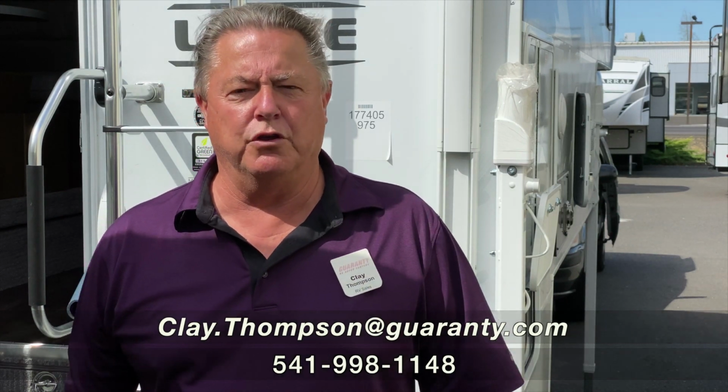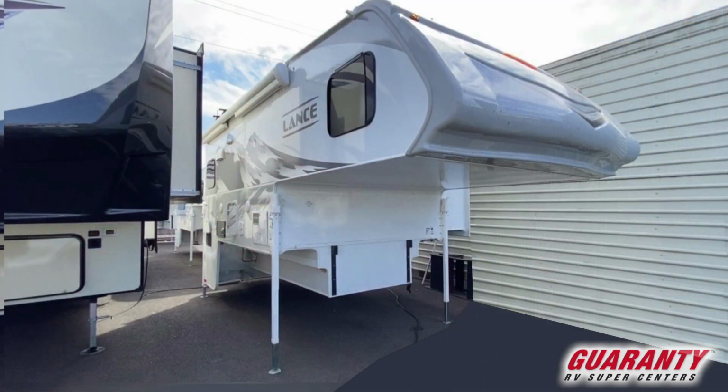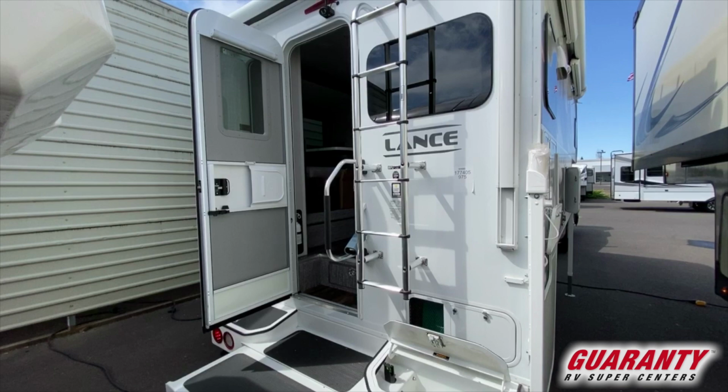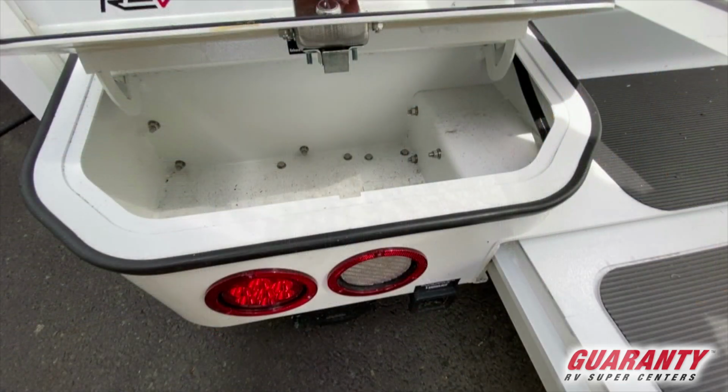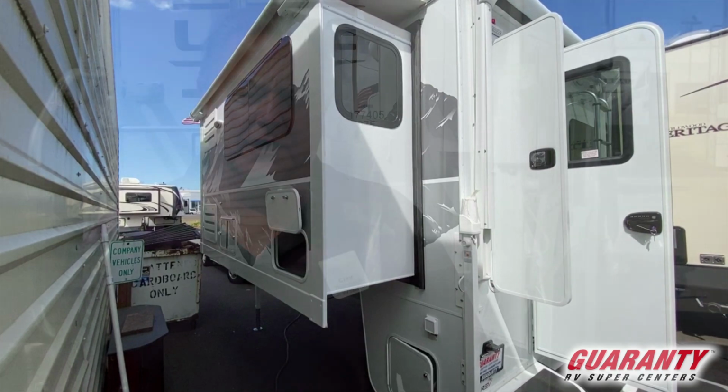Today I'm here to show you a 2021 Lance 975 truck camper. It has got a few changes for the 2021 year and it's very nice, mostly the interior decor, and looks super nice. You better check one out. Come on inside, let me show you.